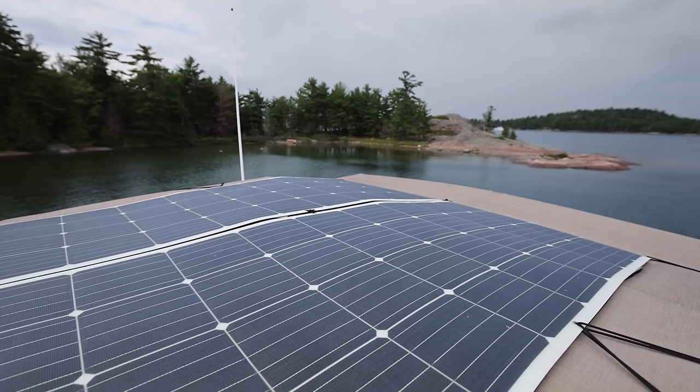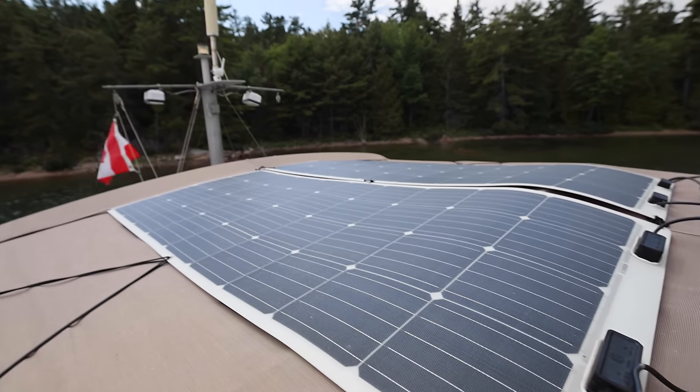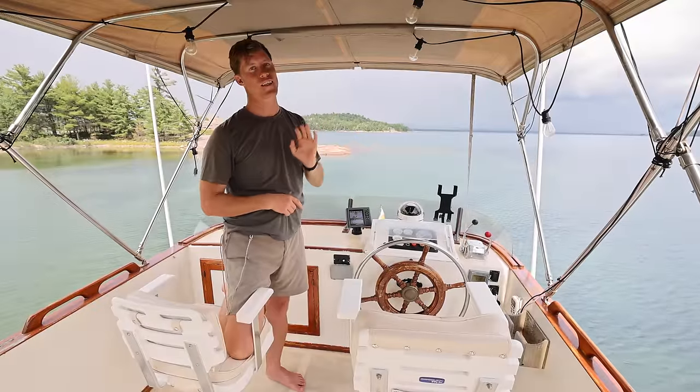We have 4 solar panels on Pivot. Each panel is 175 watts, giving us a total of 700 watts of solar. We've had these panels up here for 1.5 years. They're flexible panels, and they've worked like a charm.